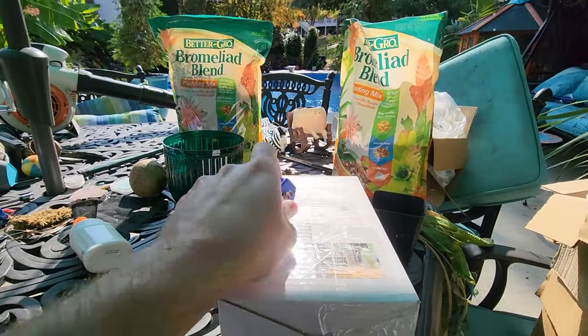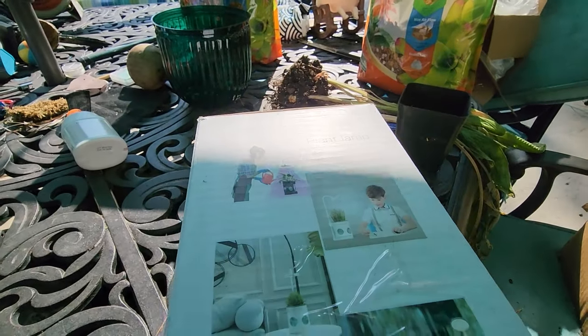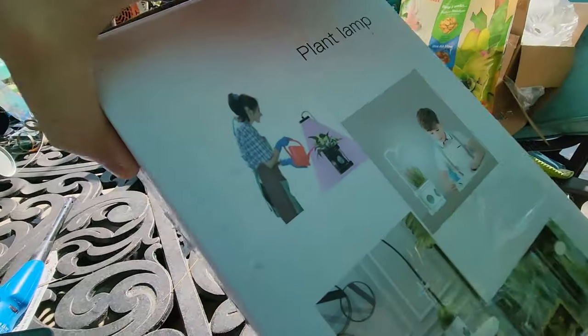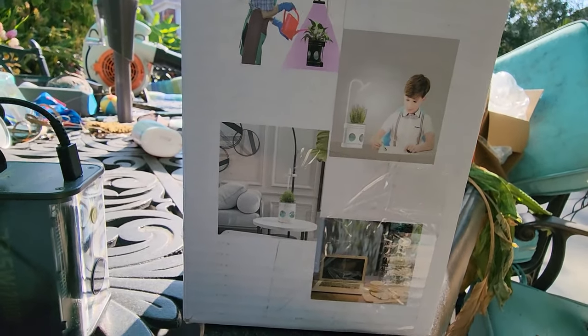Over here, I got something fun in the mail. It's a plant lamp. It's not a plant lamp. It's supposed to be like a self-watering container with a built-in light and everything. I thought it looked dumb, to be honest.